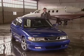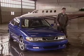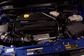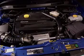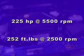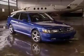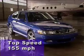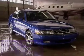Now let's take a look under the hood. See what gives the Viggen its distinctive character. The first time you drive the Viggen, you'll feel the difference. Maximum engine horsepower is 225 at 5,500 RPM, with 252 foot-pounds of torque at 2,500 RPM. The Viggen's top speed is 155 miles per hour, limited by the engine control module.